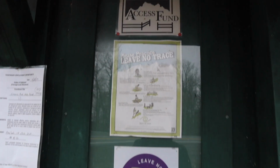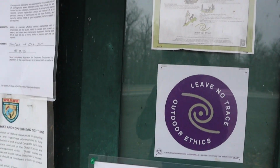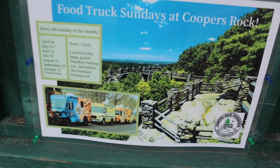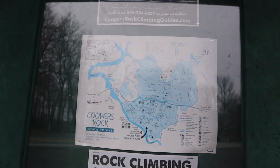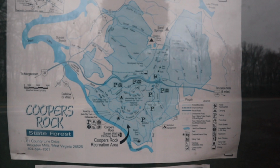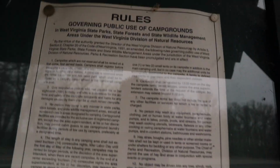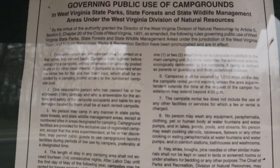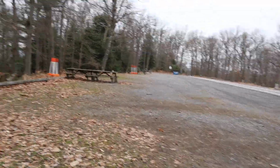So there's some information here about this place. That's the overlook up top. It's actually my first time being here, so we're gonna experience this place together. And this is a map here. Cooper's Rock. I guess people rock climb here also. Probably certain spots people rock climb. Saw these roofs and stuff here. And we're gonna get this thing started.